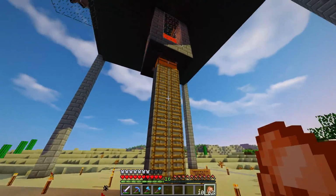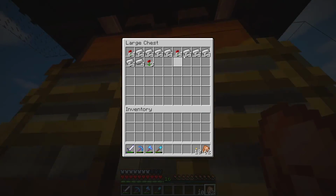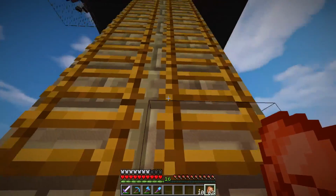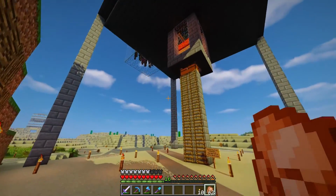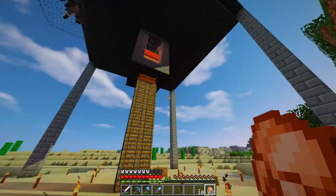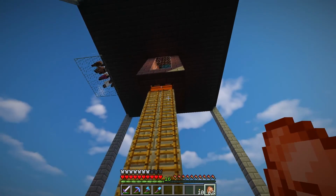I think this thing has been running for about 5 hours, and this is overnight. It's in the spawn chunk. So overnight, we got about 8 stacks of iron. That is pretty awesome. Double that, 16 stacks of iron while we're not even on the server. That is just amazing. Yep, obviously temporary iron collection.